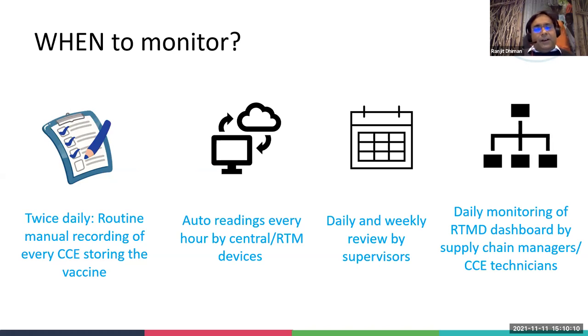This is mandatory. Also, we have RTMD, as we discussed, and central temperature monitoring devices. They record temperature every hour, and this is shared over the cloud through the internet to the dashboard. When to monitor is also a question for supervisors. They need to see daily records, review weekly records, and sign temperature review reports. If any action is needed, they ensure that the action is taken and recorded in the temperature review report, and the report is countersigned by a supervisor to confirm the job is done.